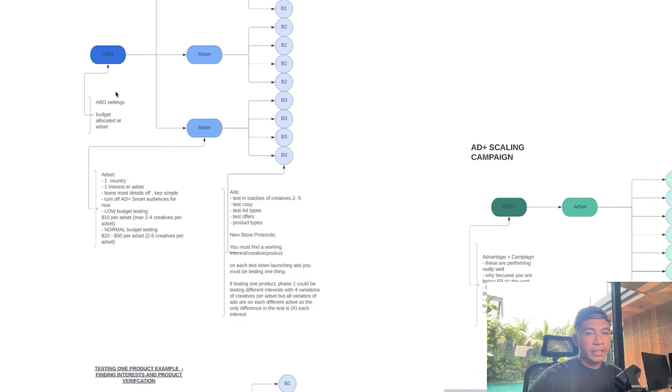You only want one testing campaign. Just one. You don't want to be creating new campaigns. You don't want to be creating new ad sets within new campaigns to test new things. One testing campaign. That is literally all you need. Every time you want to test something new, you would open up a new ad set within that testing campaign. So we're going to call this the ABO testing campaign.